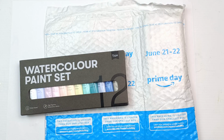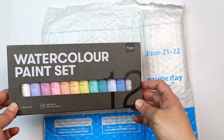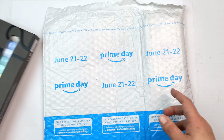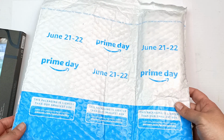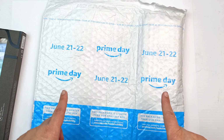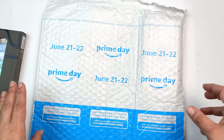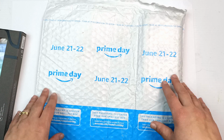Today we're going to be looking at some pastel watercolour sets. I got this one from a local store called Typo, and I also just received this in the mail. I ordered one thing on Prime Day from Amazon, and this has come from Amazon USA. It only took a week to get here, which is really awesome, and I just cannot wait to open this, so let's get into it.